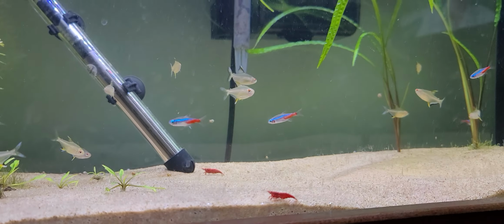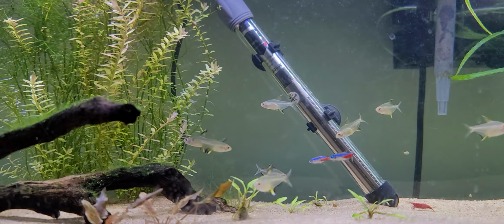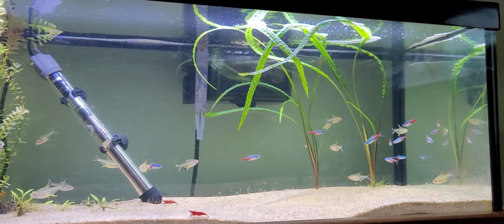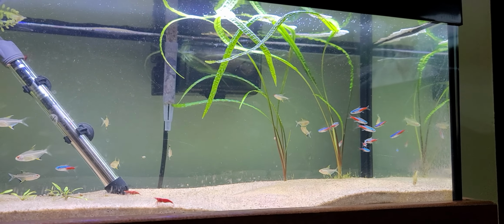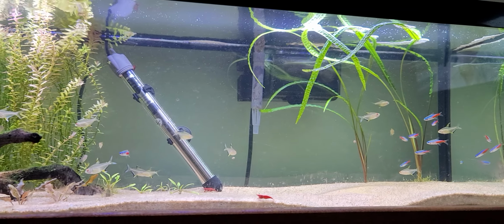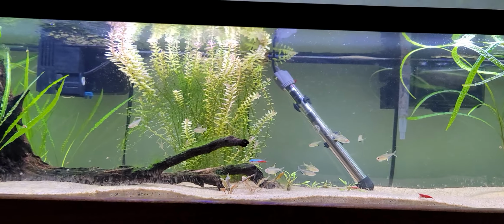But so far, both the schools of fish have been doing pretty good. I purchased both of these schools of fish from my nearby LFS that I always try to get fish from when I can. I've always had success with them.